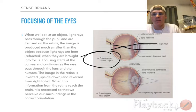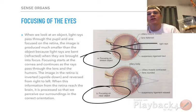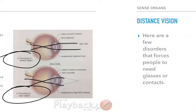And then focusing on a near object in the bottom, the ciliary muscle is contracted. The lens is rounded because it's closer to you, so you can get a better look. And the suspensory ligament is relaxed versus taut. This allows you to see that close-up object and focus on it better. And then you can see it takes a bigger cross. The light rays cross a little bit bigger towards the fovea centralis.